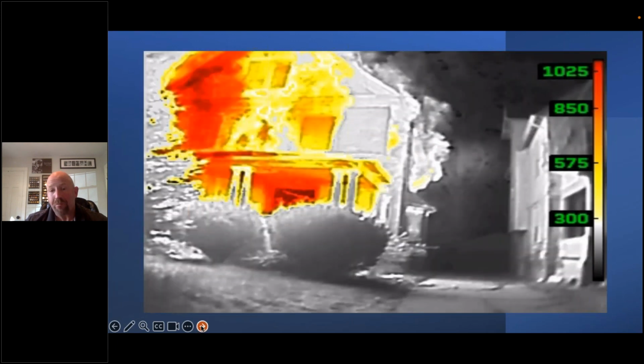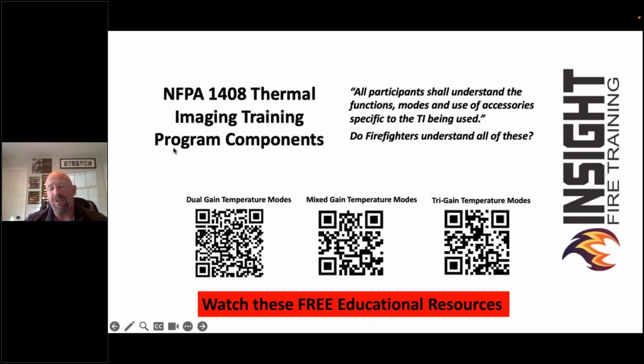We've seen that too. And if you want to understand what NFPA 1408 says about all this, it says that anyone who uses the camera shall understand the functions, modes, and uses of accessories specific to your brand or model of thermal imager. Well, if you don't know that, we've made it easy for you. Here's how you understand dual gain temperature modes on the first QR code. Here's how you understand mixed gain temperature modes if you're using a Seek product. And here's a video from Scott Safety if you're using a Scott, a Leader, or Argus, all use tri-gain. They split the dynamic range into 3 spans. You can learn about that for free. So there is no reason why we shouldn't learn about this. It's whether or not we're going to take the time to dedicate to it.